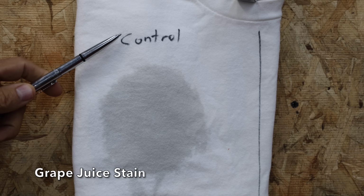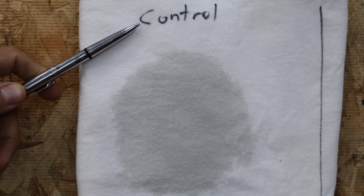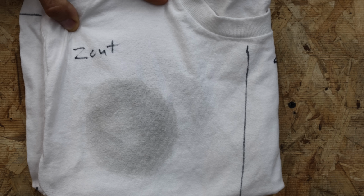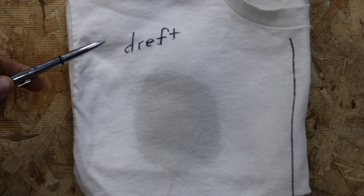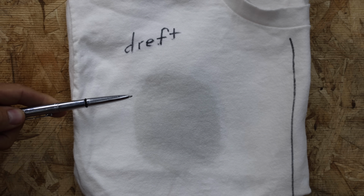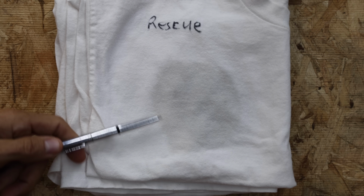When it comes to dealing with pigment-based stains, just using laundry detergent alone isn't a good option, and it's a 14th place finish for the Control. And the Zout definitely performed better than the Control, but not by much, finishing in 13th. And the Dreft also struggled, finishing in 12th place with the grape juice stain. Once again, the Emergency Rescue struggled with the stain, finishing in 11th.